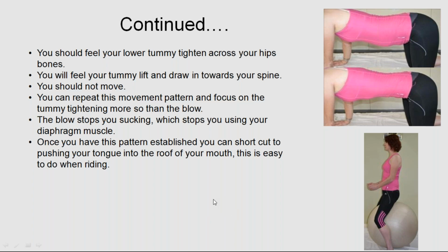So we get the hold of the core. You can then move on to holding the core and doing a simple movement like sitting, getting off the chair and standing up. Now, once you've got this pattern established, there's a little shortcut you can use. Now, don't use this first up. Some people might be able to, but generally I don't like going to the second step.